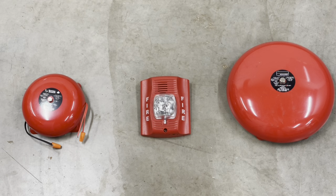So sound output we can't get to yet. And as far as strobes, I'm not worried about strobes, as they do make horns that are only horns, no strobes, and they do make strobe plates for bells, so that's not really a concern.